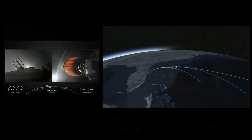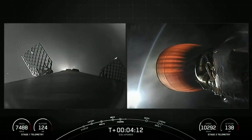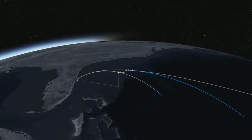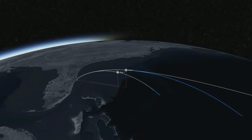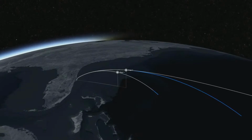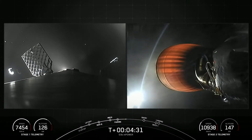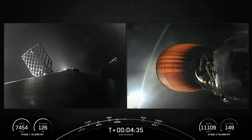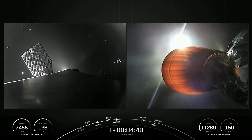On the left-hand side of your screen is Falcon 9's first stage, using some attitude gas to reorient itself for its next major event, which is the entry burn. And on the right-hand side of your screen, there we go, there's some trajectory views right there. We're a little more than a minute into its first burn, and it is carrying the O3b mPOWER satellites to orbit. Such an exciting mission right here. Customer SES. Coming up on the entry burn just in a little bit.